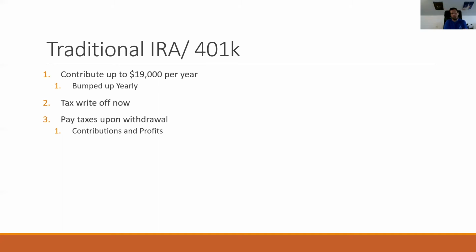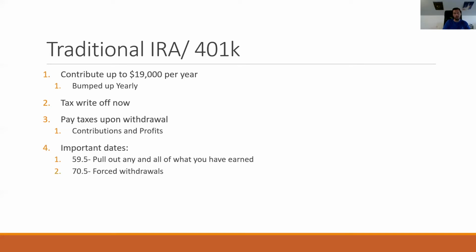And you will be paying taxes upon withdrawal. When you're ready to take money out of it and live off of that income, then you're going to get taxed on the contributions that you put in and also the profits that you made throughout the life cycle of the product. And some important dates to look at here: when you turn 59 and a half, you can pull out any and all of what you've earned from that, but anything before that, you're going to get penalized.